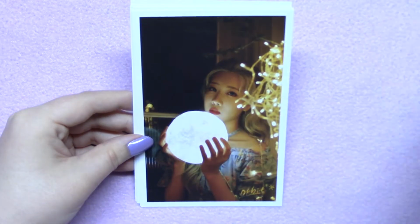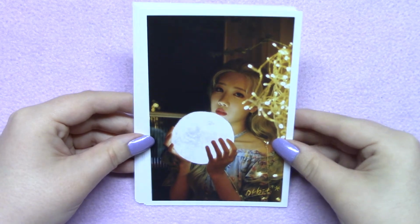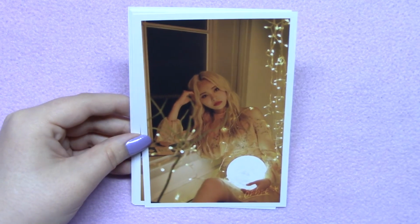VB's is my favorite. As you guys know, she's my bias. Kim's is my favorite. Kim Lip. I think she looks really pretty there. I like Jinsoul's a lot too.